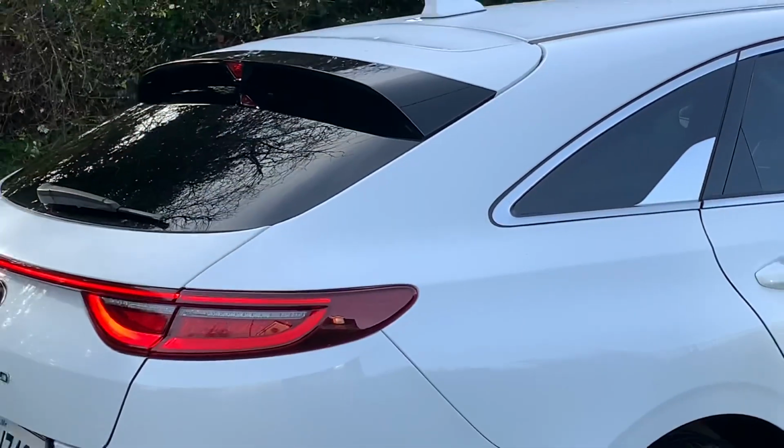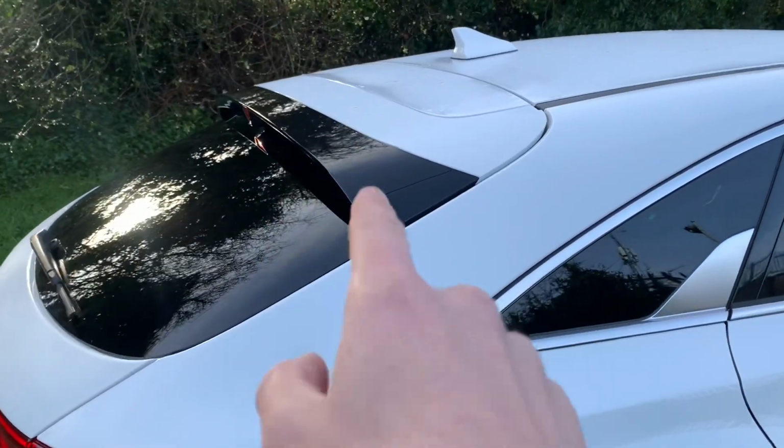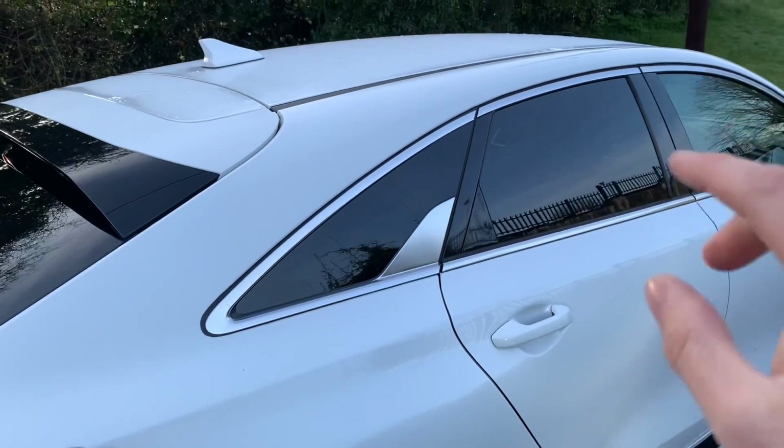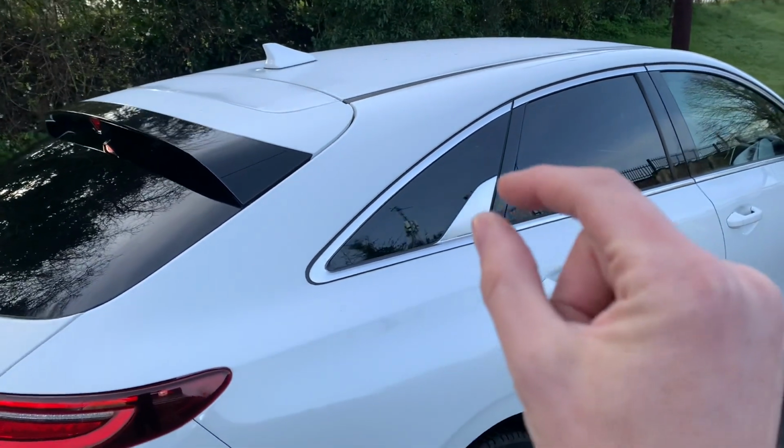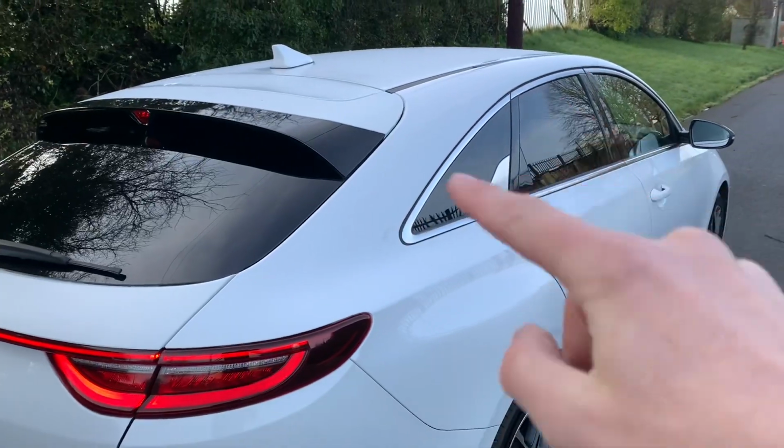That C-pillar on the car is so sleek looking, and then you have this piano black finish along the spoiler as well. There's chrome all the way around the windows with dark tint along the back, and again another small design cue along here with some brushed aluminium coming off this window surround.